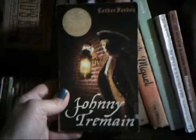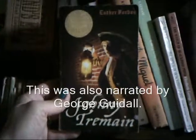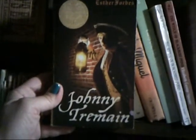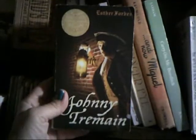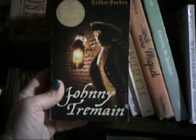This one I loved. This is Johnny Tremaine by Esther Forbes. It is the 1944 winner. This is a fantastic historical fiction book about the American Revolution, and I just love this one. This book just really made history come alive for me, and I would highly recommend it.